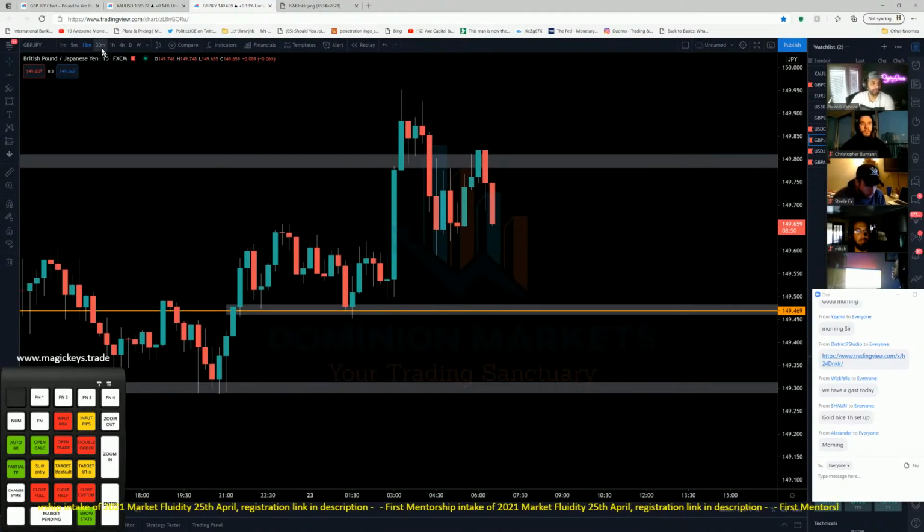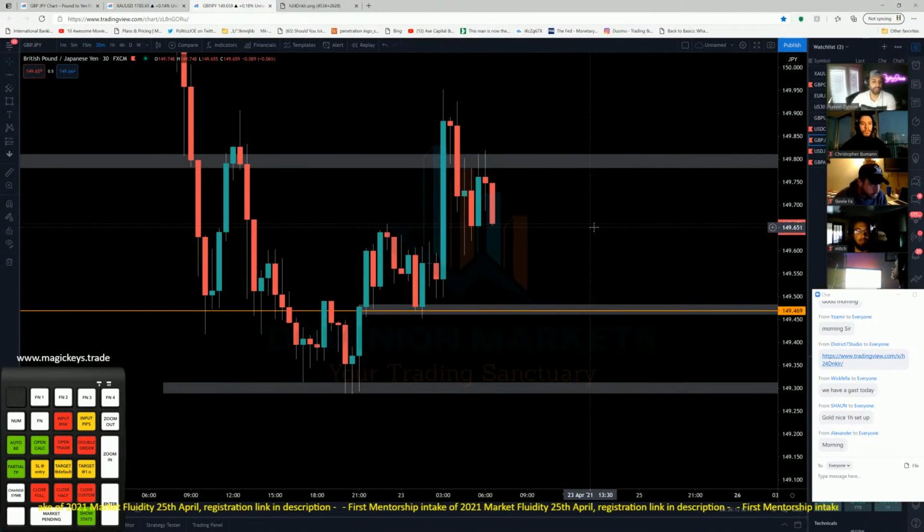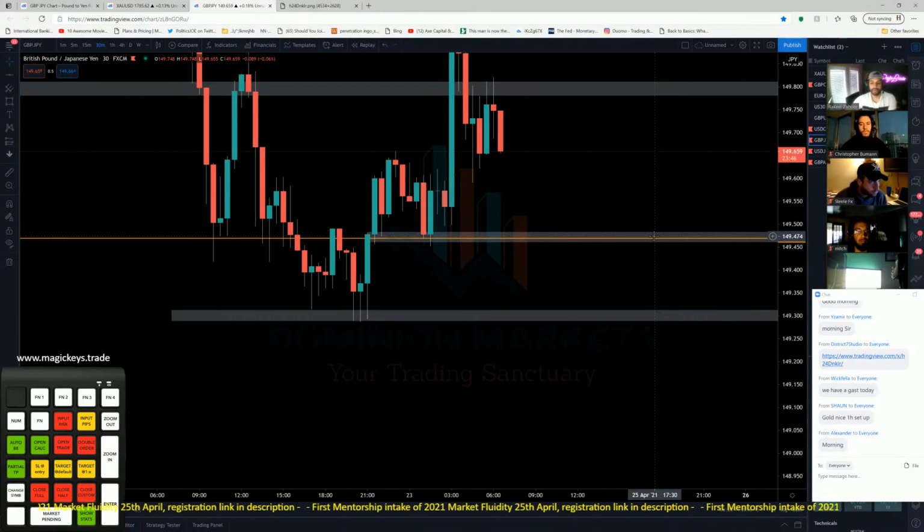So yeah, that's what we have for pound yen here today. We're just going to wait it out, wait for a break below 149.460, and try to see if we can continue down to 149.300.